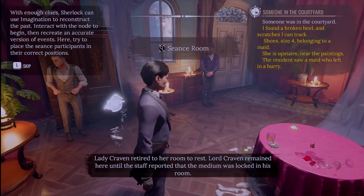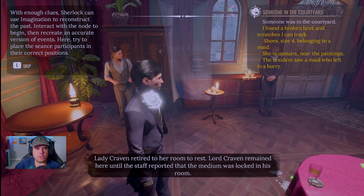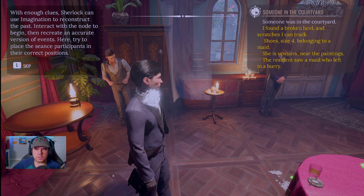Lady Craven retired to her room to rest. With enough clues, Sherlock can use his imagination to reconstruct the past and interact with the node to begin recreating an accurate version of the events. Here, try to place the seance participants in their correct positions.